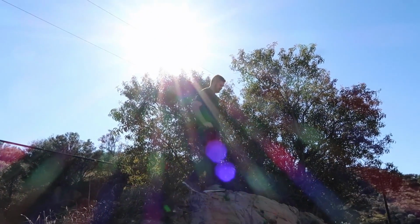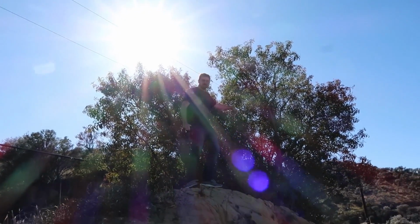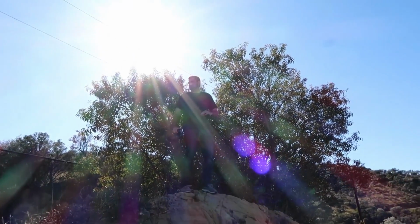Okay, what on earth are you doing? Climbing a mountain. And why? Angles, bro. The foliage. He is all about the foliage. Oh, come on. Foliage all the way.